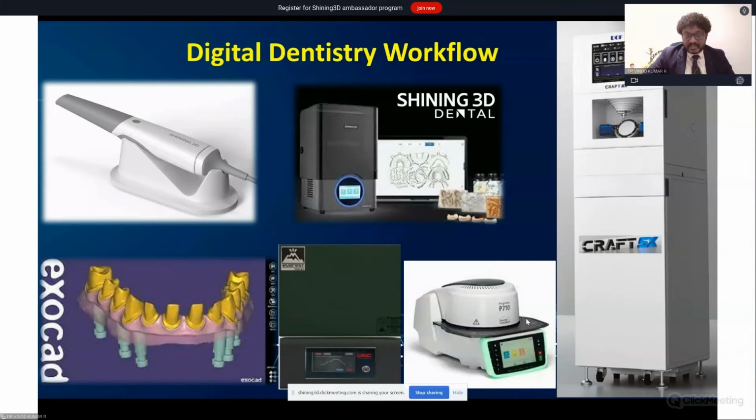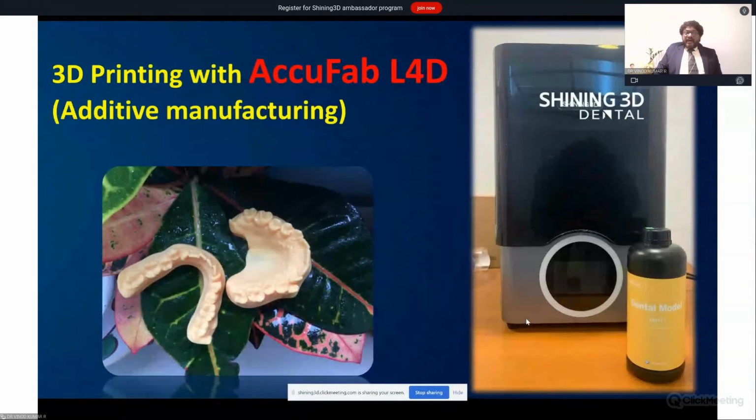So now coming to my experience with having my in-house 3D printing facility, I picked up Shining 3D's AccuFab L4D, which is additive manufacturing. And I tried to put this picture close to the plants. The reason is that it prints as exactly and as naturally as possible.